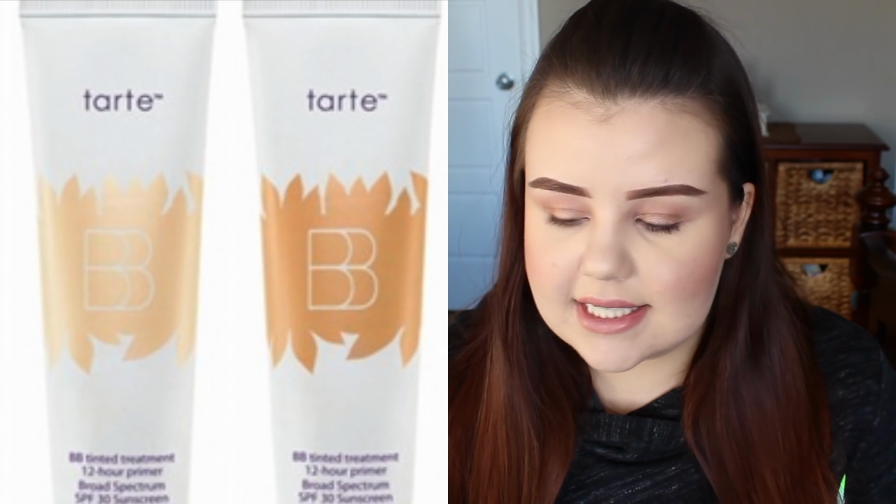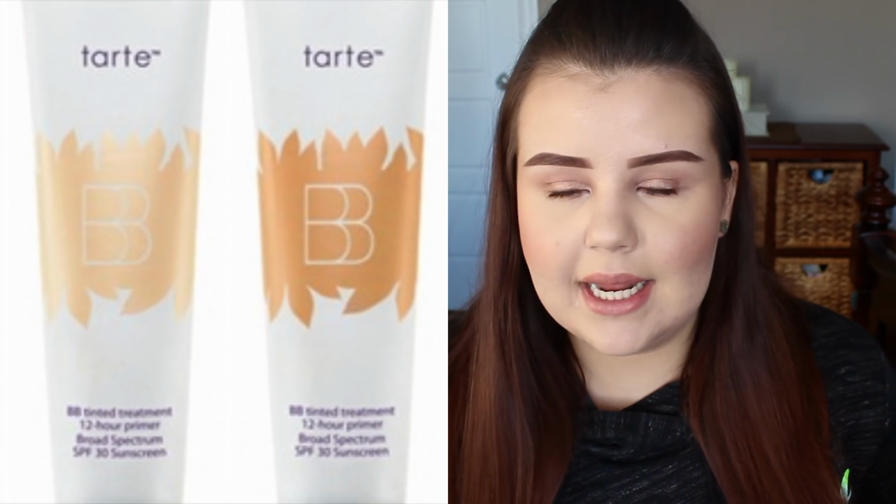So number 3 is a product I have talked about a lot. This is the Tarte BB Tinted Treatment 12-Hour Primer. Now this is actually a tinted primer, as you can tell from the name. I use the shade Fair, which is just the lightest, and it just has a little bit of color to it. It evens out any minor redness, just to give a slightly more flawless base to apply your foundation on.